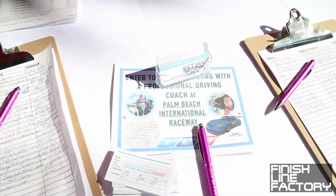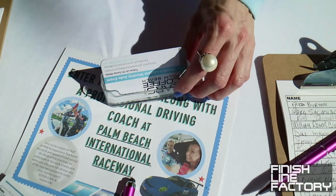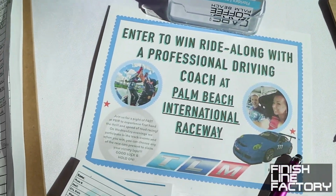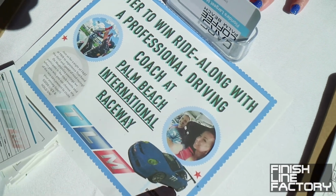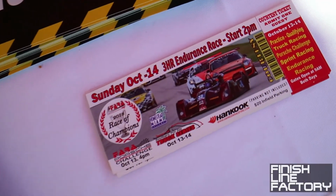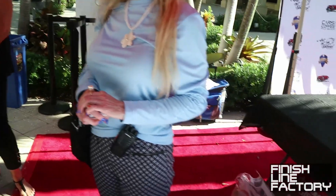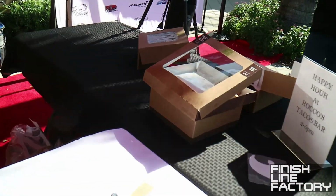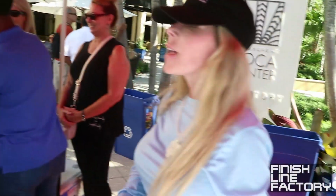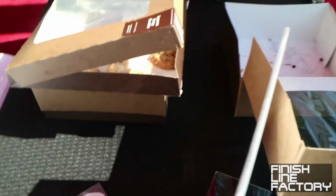Okay, so what's going on here? You guys having like a thing? TLM is having a drawing, a free raffle for some coaching with the TLM race team, which is amazing. They're also giving away some free 3-hour endurance race tickets for Sunday, October 14th at Homestead. Okay, cool. And you guys are giving some cookies out? Cookies, champagne, water. How are you doing? I think I might grab a cookie right there.